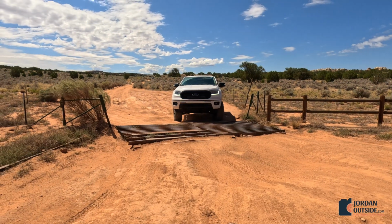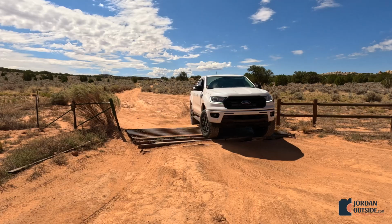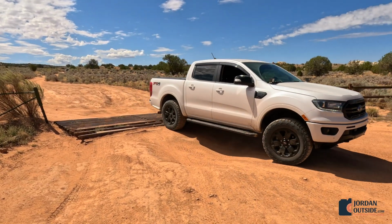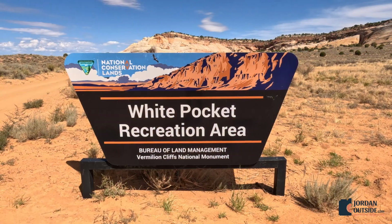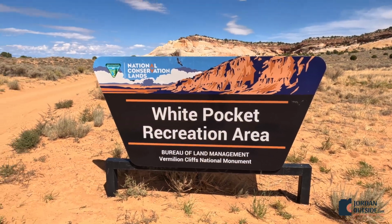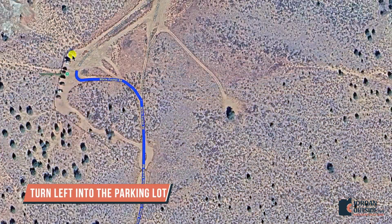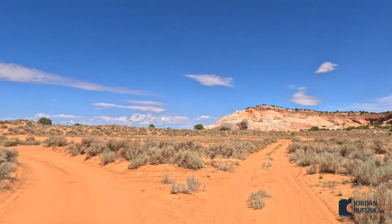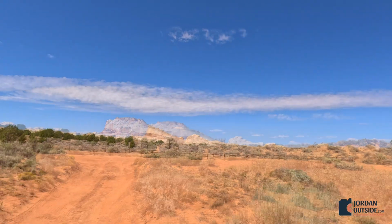As we were entering into White Pocket, there's one last cattle guard crossing, and you'll see that this is another reason why you need a high clearance vehicle. So you pass the White Pocket Recreation Area sign, and then right after that, you're going to make a left, which takes you to the parking lot. When we pulled up, there was no one there, so we had White Pocket all to ourselves for a little bit, and then other vehicles started to show up throughout the day.